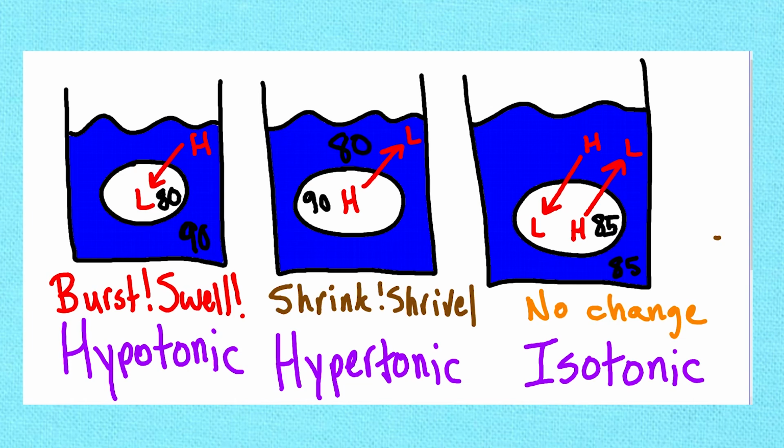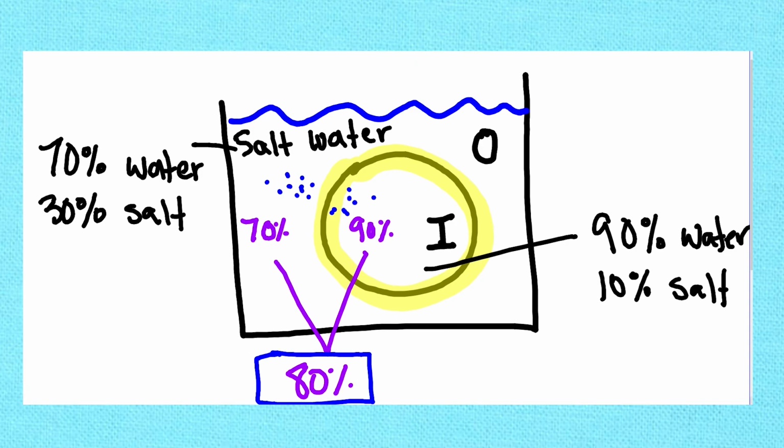The descriptions of high and low pressures and water moving in and out and stuff moving in and out, this is called tonicity. So in this case, we're looking at water. The water is moving in and out through osmosis. It's evening out with the salt water, and we're getting a hypotonic, hypertonic, or isotonic solution. We're seeking to help this guy out. We're seeking to get the 90 and the 70 evened out somehow via moving water. Now remember, we're not moving salt.